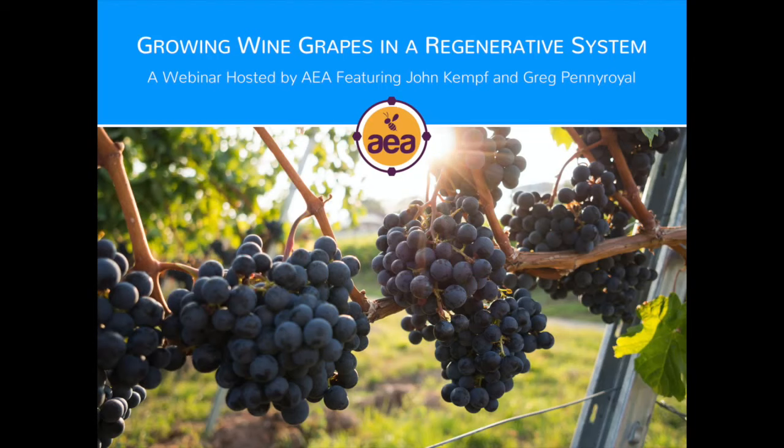Greg, when you say you saw no powdery mildew in these blocks, how did that compare with your other blocks? Was it a year with heavy powdery mildew pressure? Not so much. What was the context? It was a modest pressure year, even though in some of the outside vineyards, it actually got pretty heavy powdery mildew because it was cool.